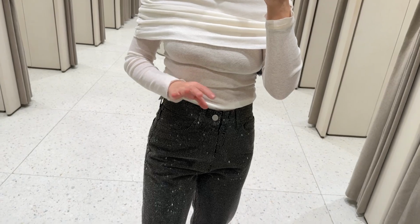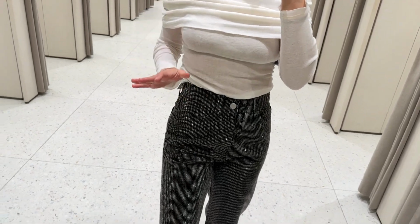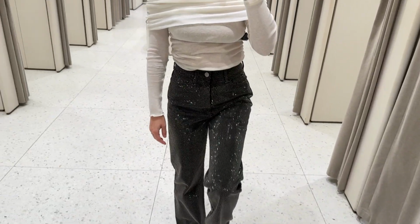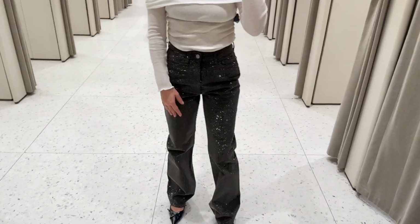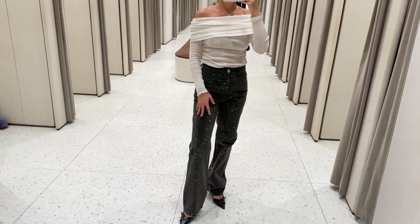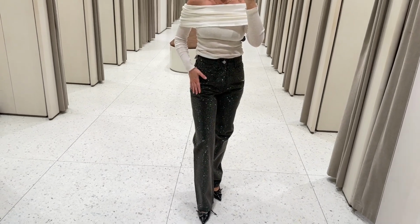Jeans are not stretchy whatsoever. It's really stiff but so beautiful. It's easy to move. Really sparkly. That's my true size, 34.